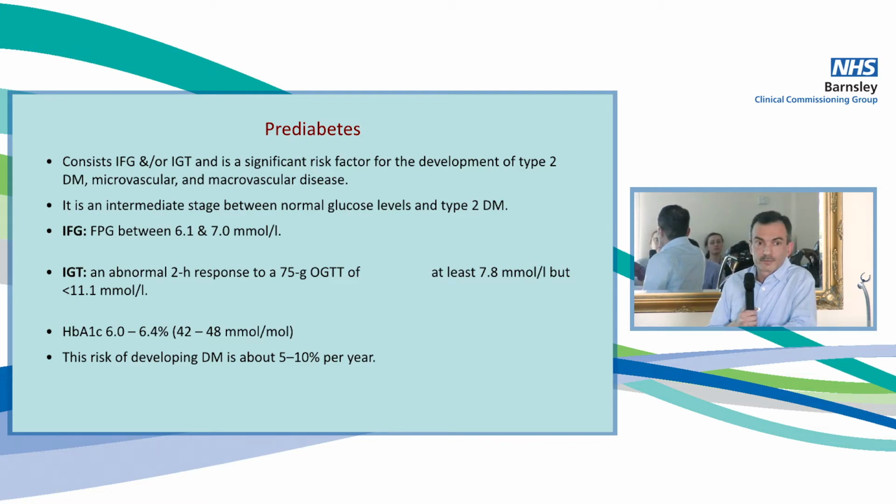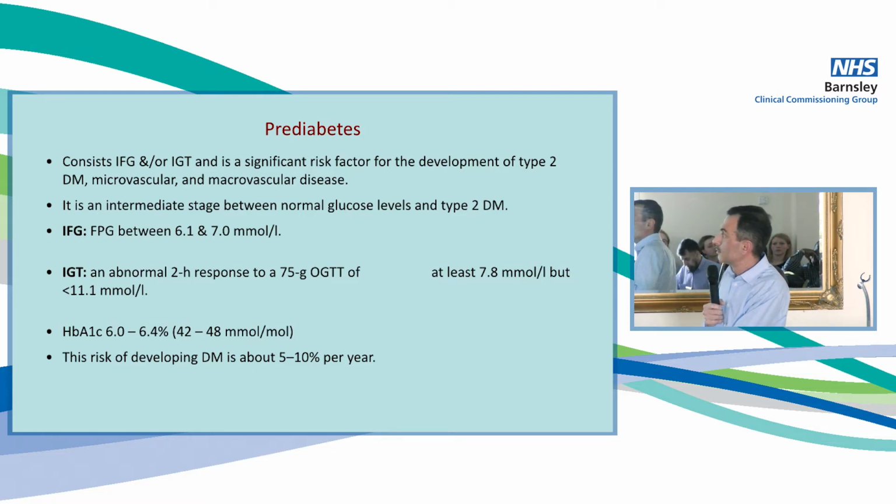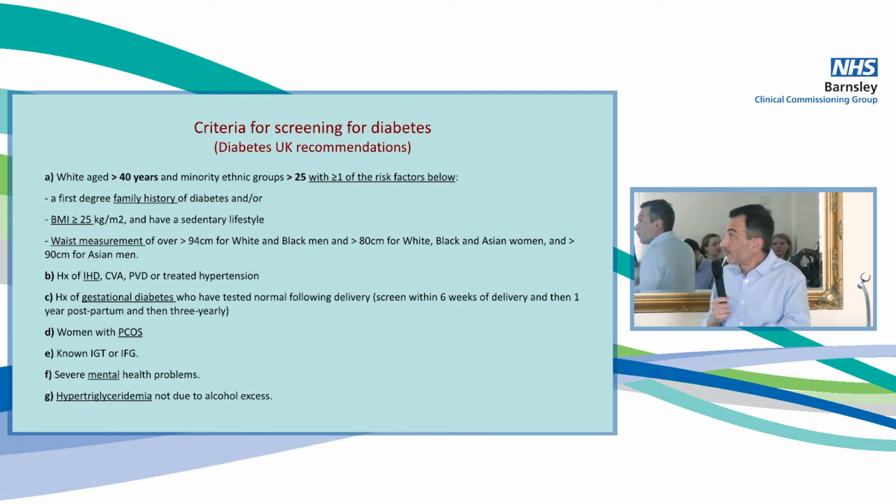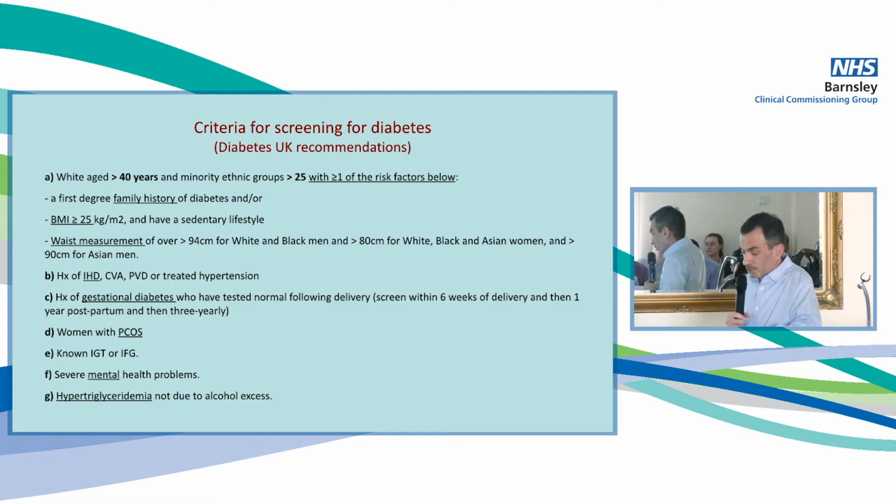Yes, so the next few slides are just to go through the criteria for screening for diabetes, which in a way also covers pre-diabetes.